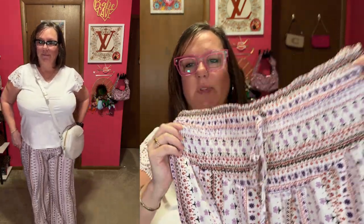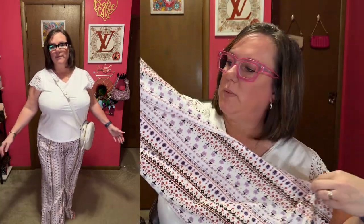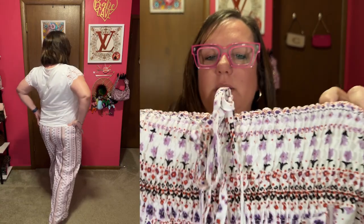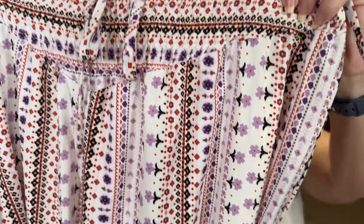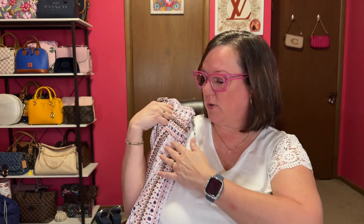So next up are these stretchy pants. I believe they're called palazzo pants. I could be wrong, but they're the big wide leg, very, very lightweight, perfect for summer and spring. And there are the bottoms of them, and they have an elastic waistband. These strings do nothing. They don't tighten them or anything. So honestly, I'd probably be okay with cutting them off. But here's the back of them. And here's a close-up. Super pretty pattern with some lavender. I need a lavender purse, right? And some orange, some white. So this, I think, is a gorgeous pair together.